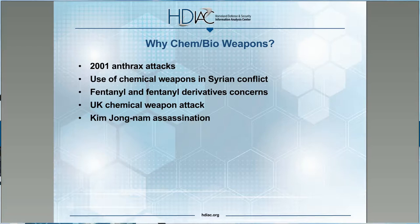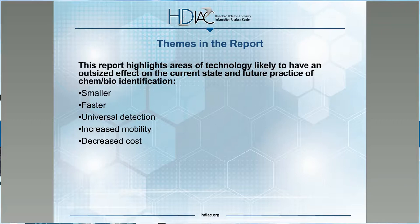So very briefly, at a high-level view, I just wanted to go over some themes that we saw in this report. Our experts found that a lot of these technologies kind of cluster together. So we see a lot of trending towards building smaller devices. A lot of this is driven by technology. We'll talk a little bit more about that on the next slide. But making smaller components, which makes smaller machines, and this makes it easier to bring things out into the field to the point of care.